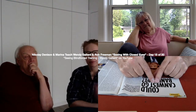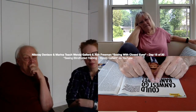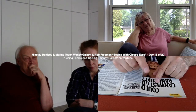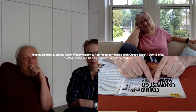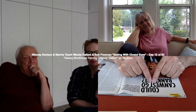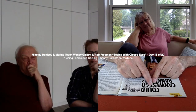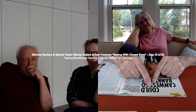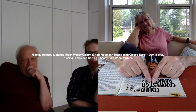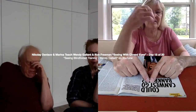Here. I see some curves. And that has to be an S. That's an S. S's are hard to see, but I got it. Okay, that is a vertical line. Let's see. It has a top line on it. Yes. So I'm thinking it has to be a T. Yes. Correct. So canvas. Canvas. Continue. That's the name of the company.